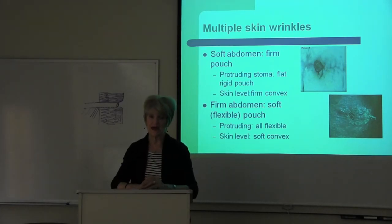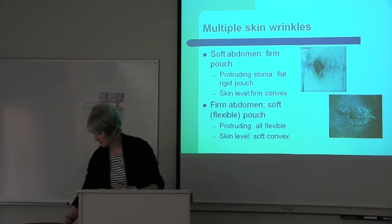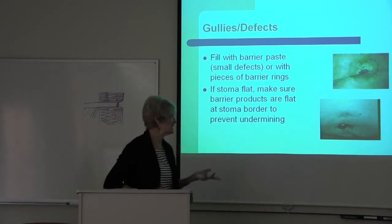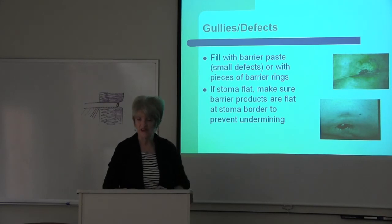And again, I go back to, is the abdominal surface soft? Then I can use convexity, or flat rigid. Is the abdominal surface firm? Then I need to use a flexible pouch. Gullies and defects, the simplest problem to solve, fill it.